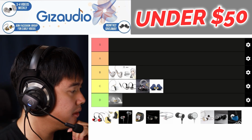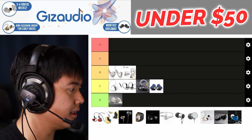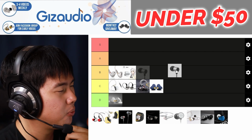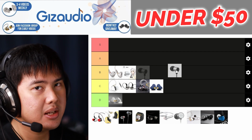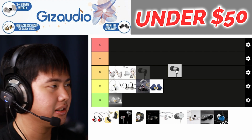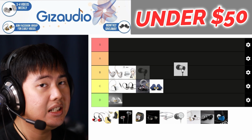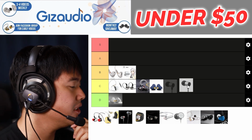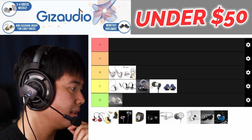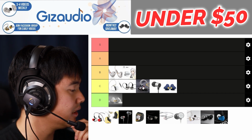Alright, so next one, let's move on to another Tanzjim. Now that we're on to Tanzjim, we have the Tanya. Now the Tanya here is really a V-shaped IEM, super warm. The signature is overall mainstream, it's easy to like, but it does nothing special and is plagued with a lot of little problems. The mid-range is really not my favorite. The details as well, not quite there. So this one lands in C for me. I would say above the SSP though, because I still don't really like the SSP all too much. But yeah, C tier for the Tanya.